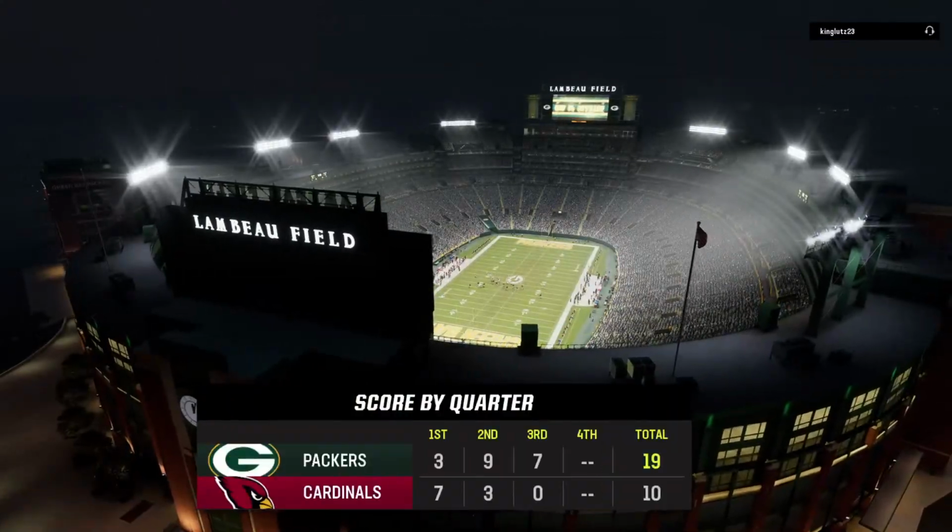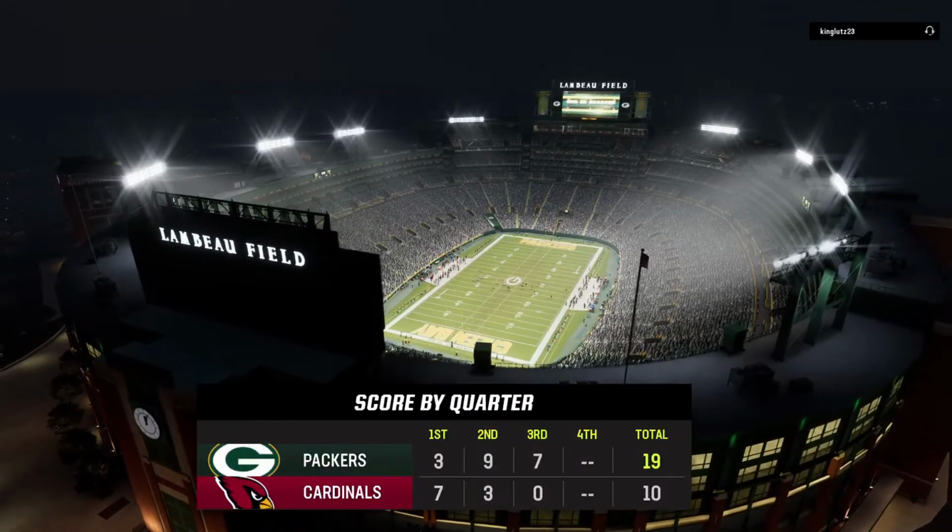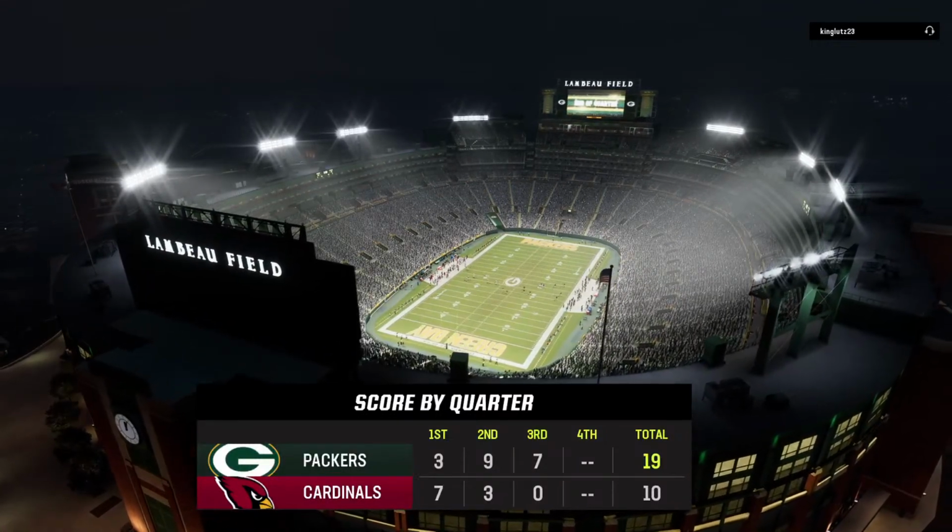Before they can snap it, time runs out on this third quarter of play. This is the National Football League on EA Sports.